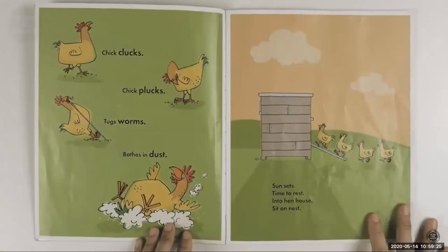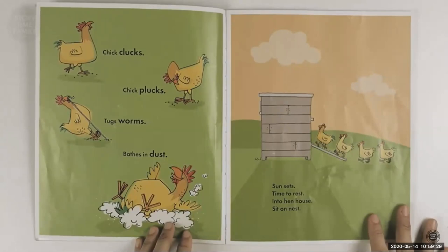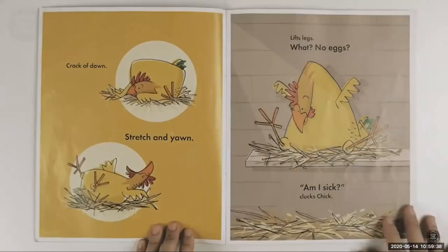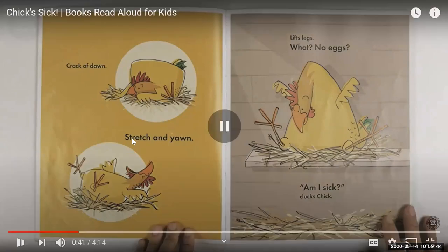Chicks Sick. Chick clucks. Chick plucks. Tugs worms. Bathes in dust. Sun sets. Time to rest. Into hen house. Sit on nest. Crack of dawn. Stretch and yawn. Lifts legs. What? No eggs.